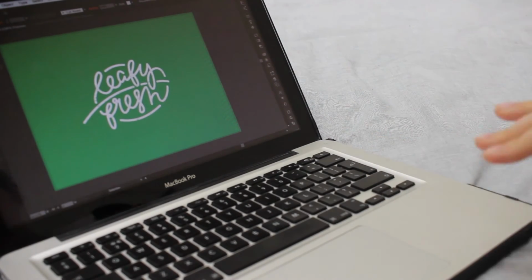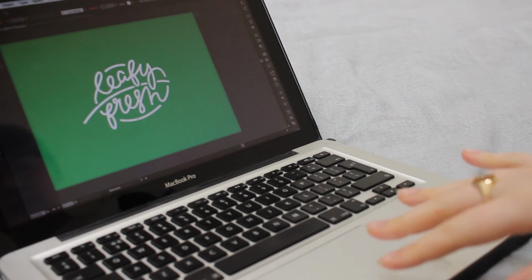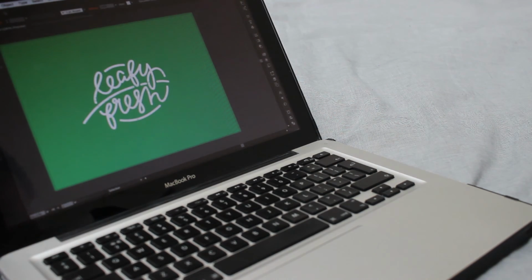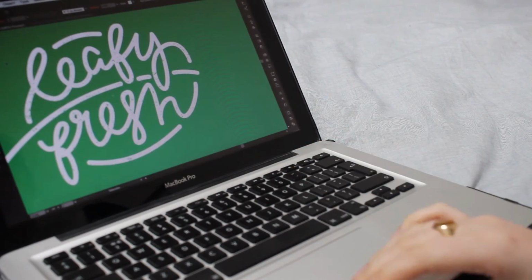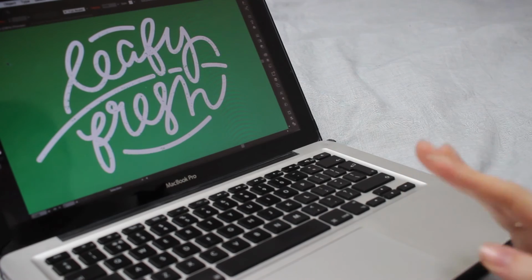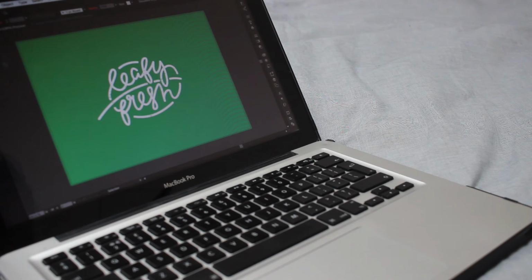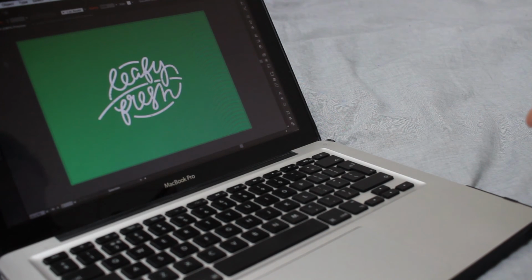Okay, so this is the final logo that I've done. It did take me maybe about half an hour in total, but I've vectorized it all. I've fixed all of the letters. They're still not perfect. There's a lot of things that I would love to improve. However, this is what I've got so far, and I've put a texture over it. I don't know if you can see the texture in it, but yeah, so I've made Leafy Fresh into a lettering leaf. Yeah, and I guess I'm pretty happy with it.